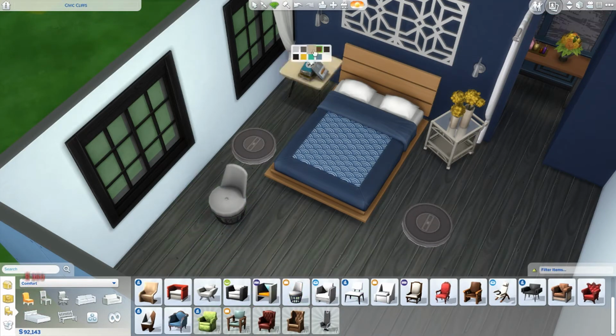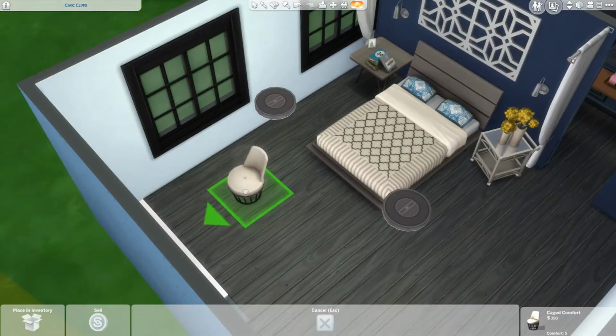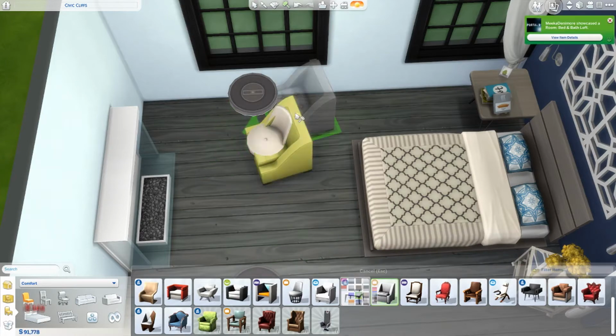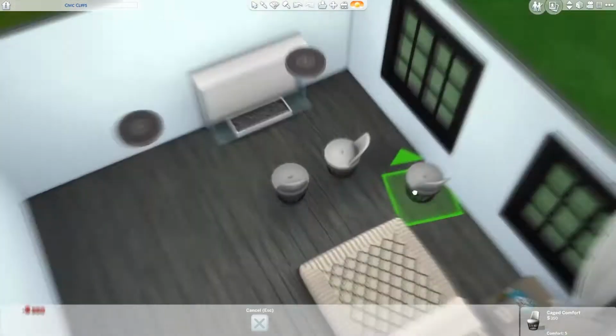I did struggle a bit with the chairs and the colors that I wanted in the room and the bed sheet, but I ended up making it work. So I really hope you guys enjoy this. I am really happy, especially with the screenshots.